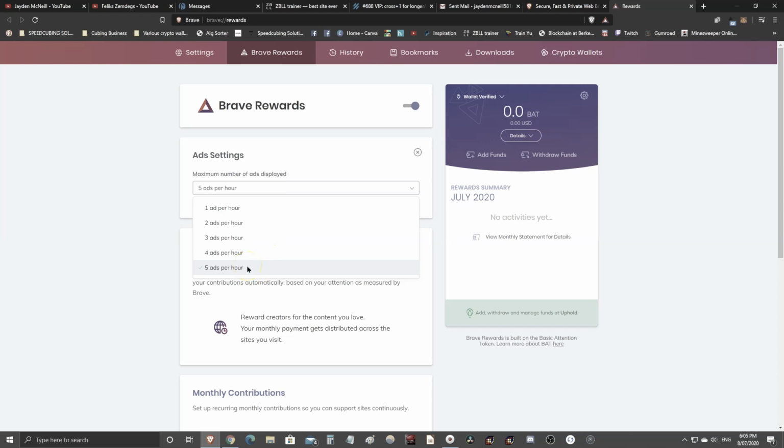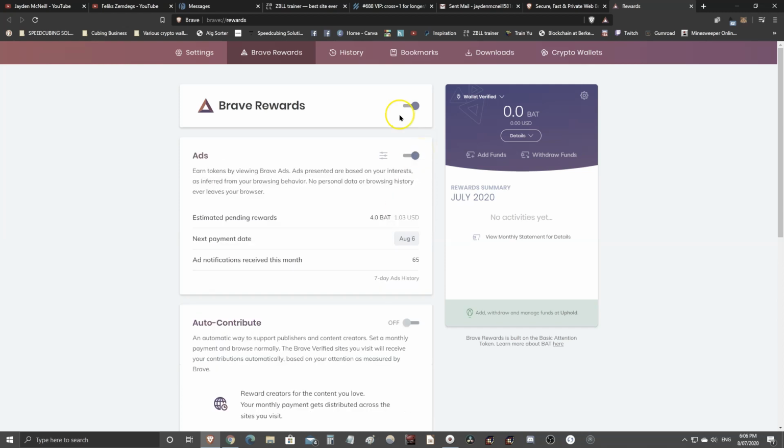But if you want to maximize the money printer go brrr. That was a bad brrr. There we go, that's better. If you want to maximize it, 5 ads per hour is the max you can do. You can't hack it and somehow get it to give you like 20 ads per hour. I don't think there are even enough advertisers on the platform yet anyway. But yeah, that's the first one you want to do. You want to go from 2 ads per hour to 5 per hour. That'll get the money printer going a little bit harder.